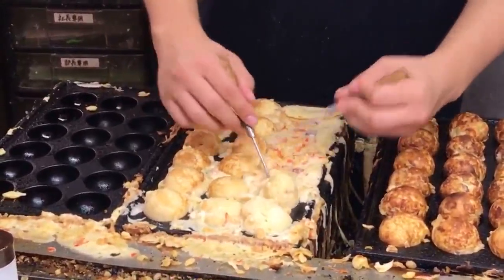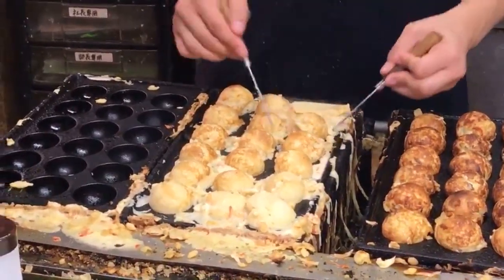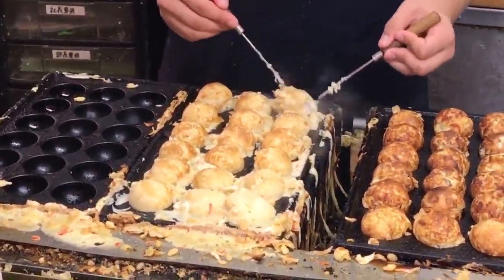I think first he's got to make sure that those balls don't burn before he serves me my 6. So we do get a very good chance to take a close look at how he makes them before he dishes out the 6 that are going to be coming to me. And I'm going to go directly to the station and top this up with tons of sauce because the sauce, I think, is so delicious.